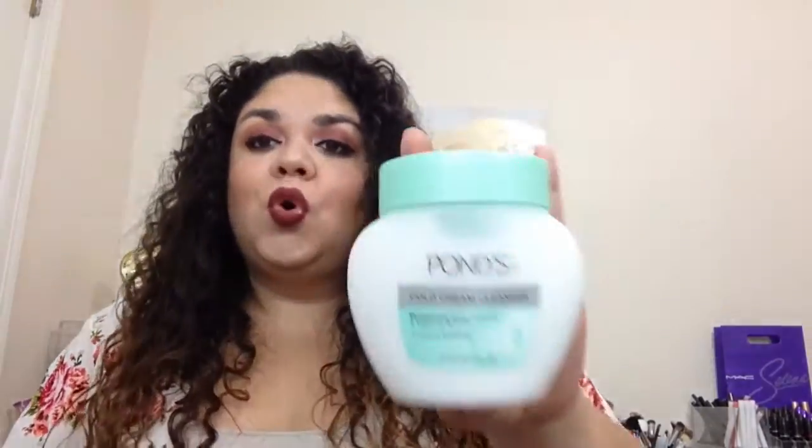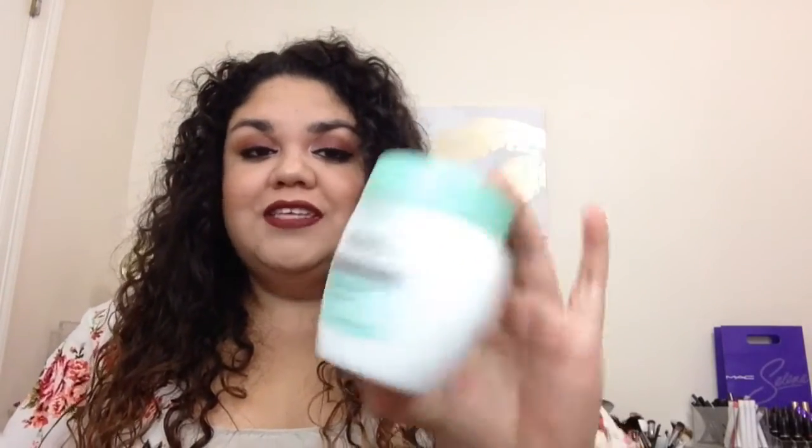So the next two items, I actually like to use them together. The first one is the Pond's Cold Cream Cleanser. This is something I have been using a lot, as you guys can see. It's pretty much just a cleanser that's more of an oily base. You just get a scoop, put it in between your fingers and rub it around your eyes, over your waterproof mascara and your eyeliner. It's going to break up all that makeup. And actually when you're done, you're going to look like a raccoon because you're going to have all your makeup smeared everywhere. And then I go in with these.